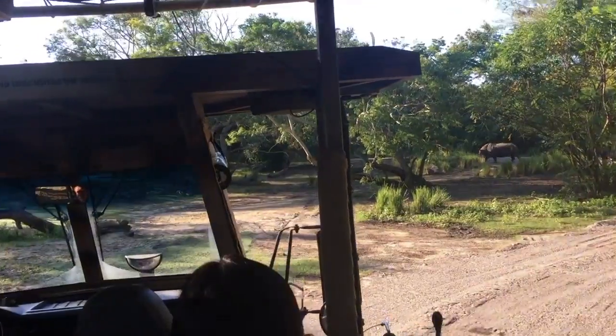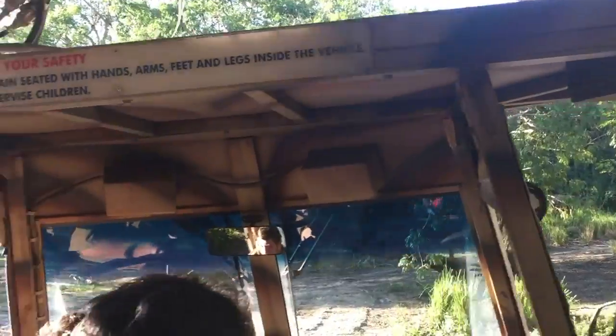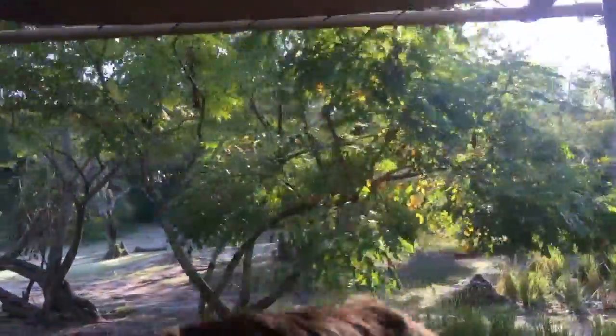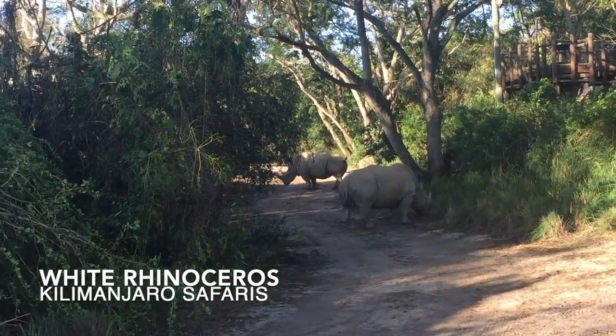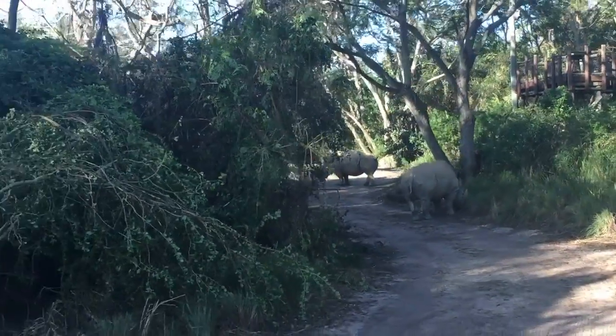Now I do see a male white rhino crossing. Excuse me. Well, just in case you didn't know, animals can cross the street. Now here are the female white rhinos on your right hand side. They're not a big fan of the male. The male wasn't nice to them, so.